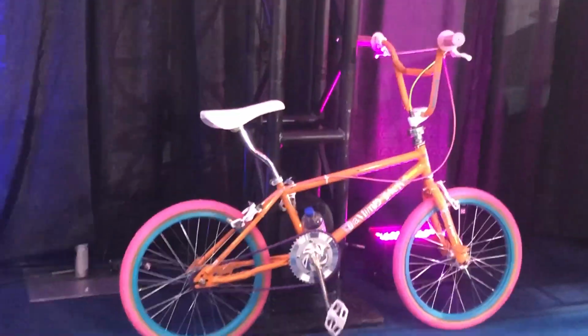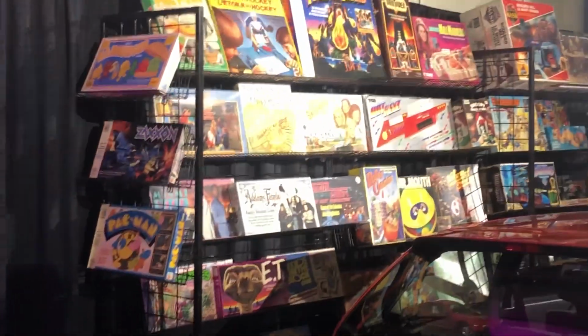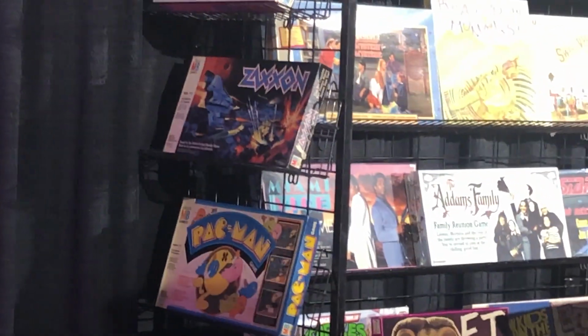I actually know the guy who made that car. He went to Florida, I believe he said, to meet the original designers of the car from the movie and got tips on how to make his.